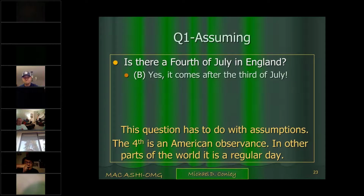Yes, there is a 4th of July. It comes after the 3rd of July. This question has to do with assumptions. The 4th is an American observance. In other parts of the world, it's a regular day.